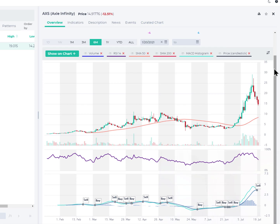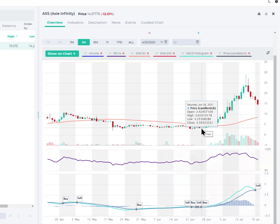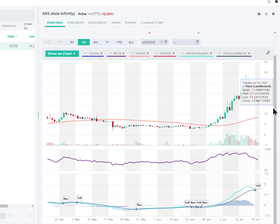But another way to identify potential support levels is using Fibonacci retracement. I'm not going to go into a great level of detail, but basically, if you look at the low point and the high point, where it began and where it topped off, and look at some Fibonacci retracement levels like 38.2% retracement and 50% retracement. Well, 50% retracement is $13 in this case, and 38.2% is about $16. So we're getting to those levels, but it's hard to say if those levels will hold. The Fibonacci retracement levels surprisingly oftentimes work. But in this case, I would be more inclined to maybe create a price alert around $10.